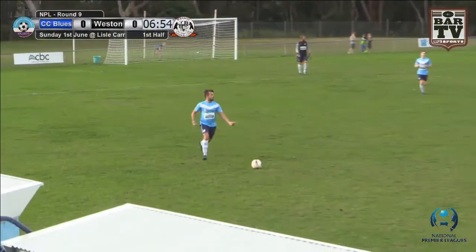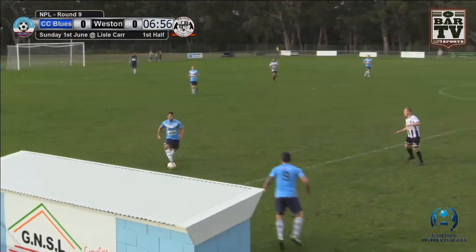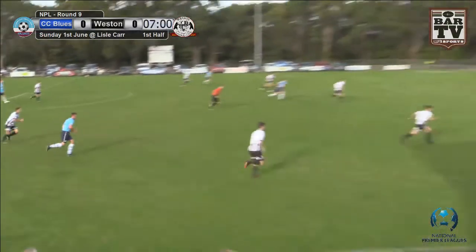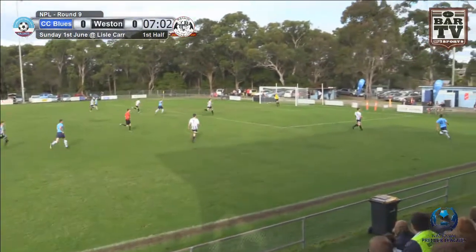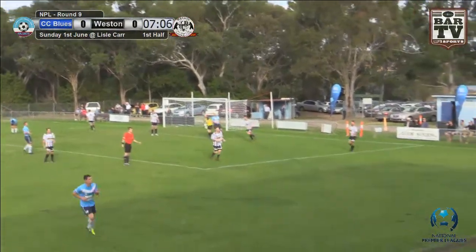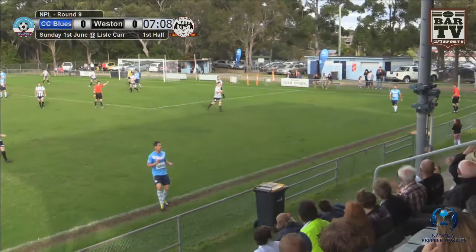But now it's Charlestown down the right-hand side. Herefield on the ball now. Looks to play the ball over the top for Jared Ross. It's a fantastic ball. Looks up. Just didn't quite get enough on the cross there.